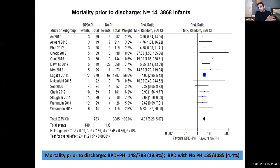There are a couple of quite weak papers that I'm not going to go into detail on. They have demonstrated that there may also be an increased risk of neurodevelopmental impairments in BPD patients with PH at 18, 24 months compared to BPD patients without PH. But those two studies are quite weak, and so it's still not completely well-defined what the association is with long-term neurodevelopmental outcomes. Nevertheless, the mortality and the respiratory morbidity are pretty much well established, and they're not even up for debate anymore. So what happens in this patient?